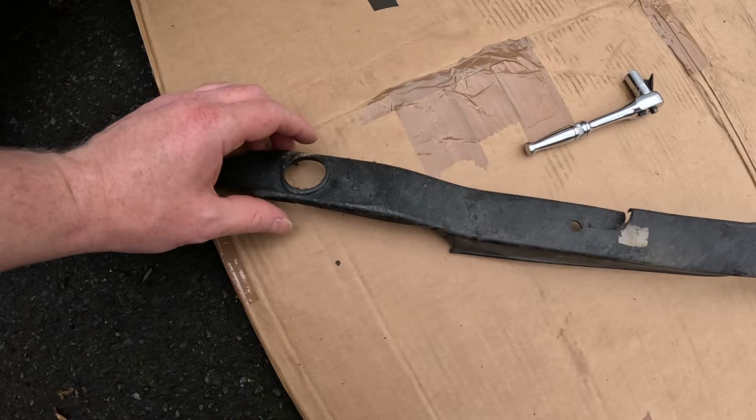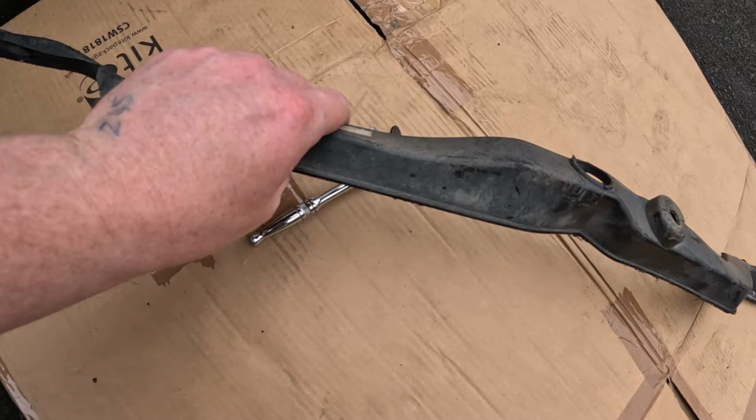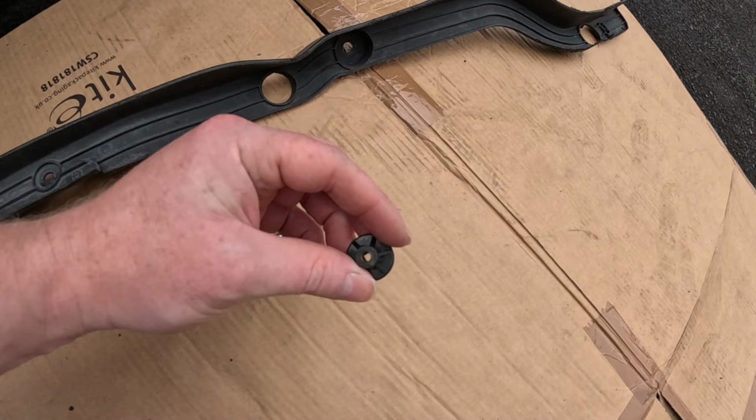There's been drag along the ground and twisting round and everything like that. So as you can see, because this used to be just straight along the bottom of the van, it's all twisted. It's never going to get back in shape. Also split, snapped half of it. So this is what happens when you beach your caddy, basically. So held in by these little plastic nuts, I would say 10 mil.